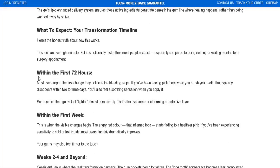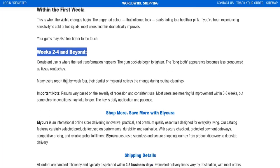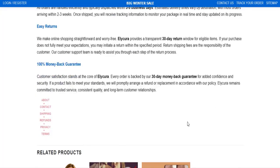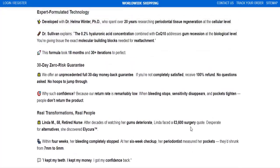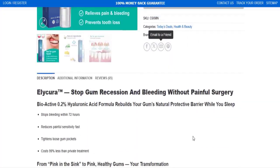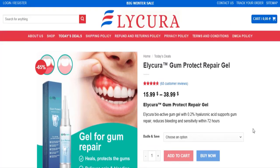From an ingredient perspective, hyaluronic acid is not fake science. However, the 72-hour dramatic improvement claim may vary from person to person. Results in dental health usually depend on overall oral hygiene and existing gum condition. So, Elycura doesn't automatically look like a scam, but you should avoid impulse buying. Always consult a dentist if you have serious gum problems. Elycura Gum Repair Gel could be helpful, but don't expect miracle results overnight. Do proper research before purchasing.